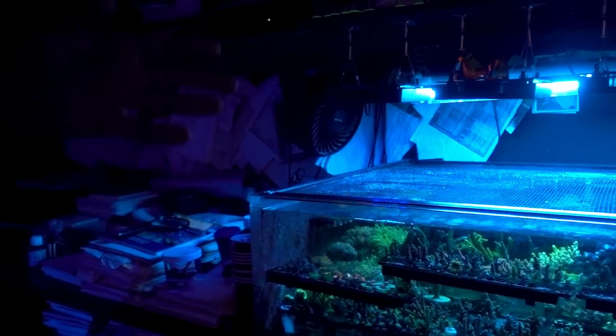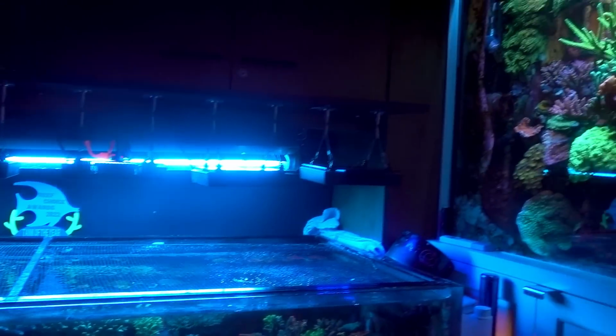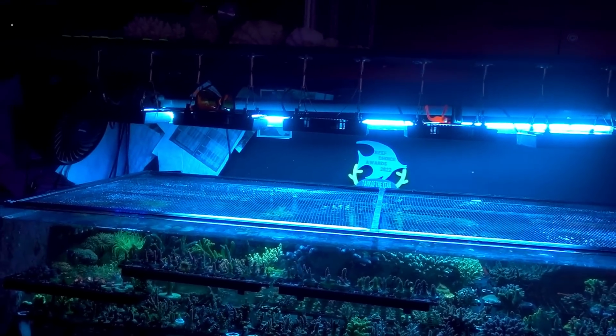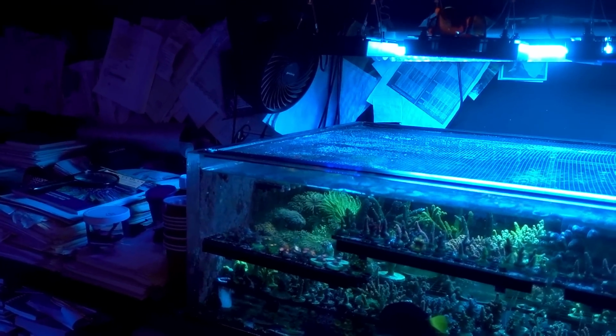Are these two systems plumbed together? This is one system, just different lights. And do you see the color of the coral changes drastically between the two lighting systems? Huge difference. I mean, you can't compare. Oh, you think so too?